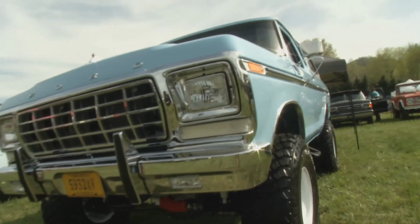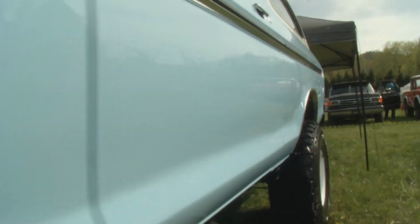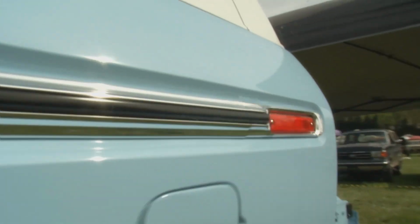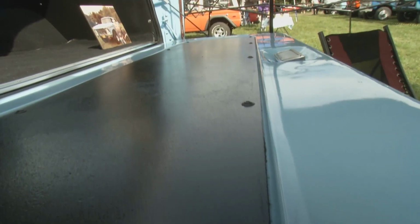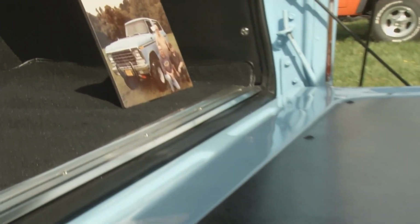The color is a little bit different. I always liked the baby blue or powder blue from that era, but we also wanted a little bit more blue to it, so I just flipped through a PPG book and came up with a color we were willing to take a risk on.